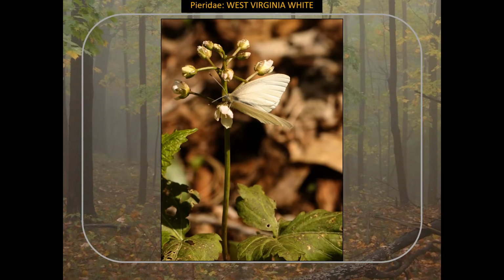This is an interesting forest butterfly, the West Virginia white. This photograph was actually taken just a few days ago up in New Lebanon. The butterfly you see here is on two-leaved toothwort, and that is its native host. It will lay its eggs on this. The caterpillars can develop on it. We only know this butterfly from forests that have toothwort.